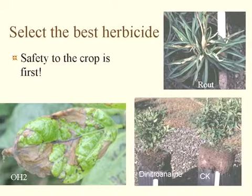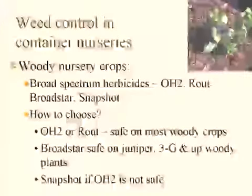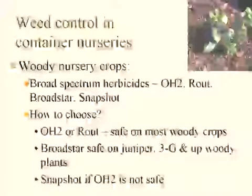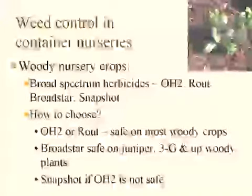You've got to learn. Obviously, we're not going to put OH2 or Route on daylilies. It burns the leaves. If you overdose with dinitroaniline herbicides, you can inhibit the root growth of azaleas. So you've got to research the products and make sure that you're choosing one that is safe on the crops that you're growing. In woody nursery crops, we have a lot of choices available. Broad spectrum products like OH2, Route, Broadstar, Snapshot, Showcase, lots of options that are safe on a lot of the woody ornamentals.